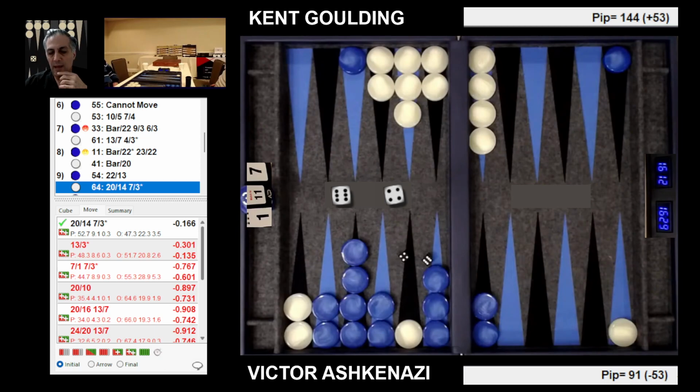So he's going to have to hit with the 4 and just come out with the 6. You don't want that many checkers on the 7 point. You don't want that many checkers on any point.